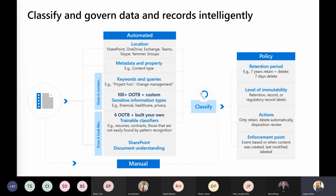So let's talk about how we classify and govern data and records intelligently within the Security and Compliance Center as well as Teams itself. You can see here there are a lot of automated policies you can create. You can specify locations such as SharePoint, OneDrive, Exchange, Teams, Skype, Yammer, and groups. And why this becomes important is because Teams is a construct, right? You'll have some stuff stored in OneDrive, stuff stored in SharePoint, stuff stored in Exchange, and stuff like chat that's natively within Teams. You may have Yammer integrated into Teams, and then Teams forms groups underneath. So you can target all these locations to build those policies.